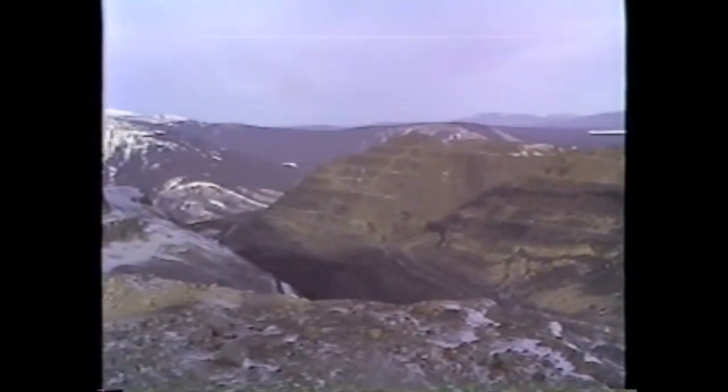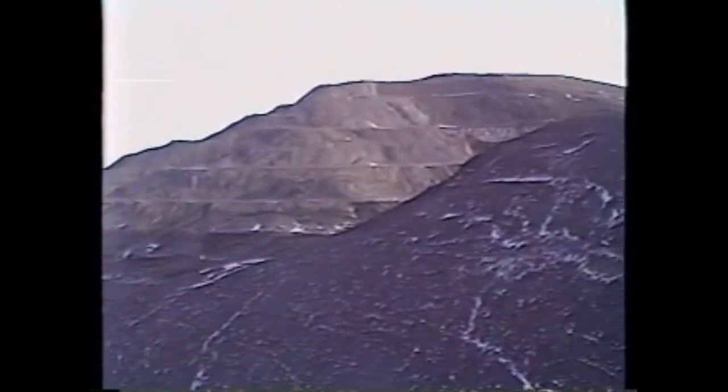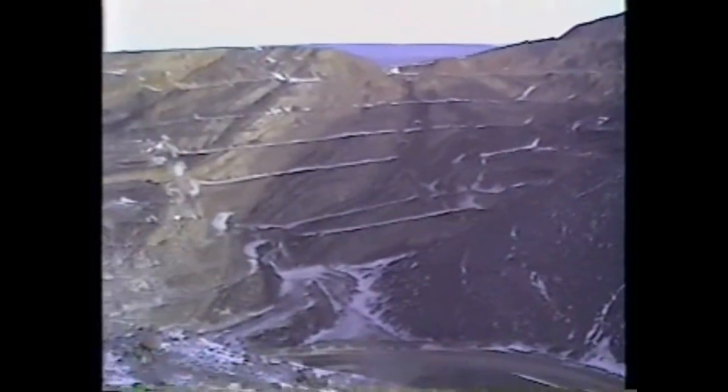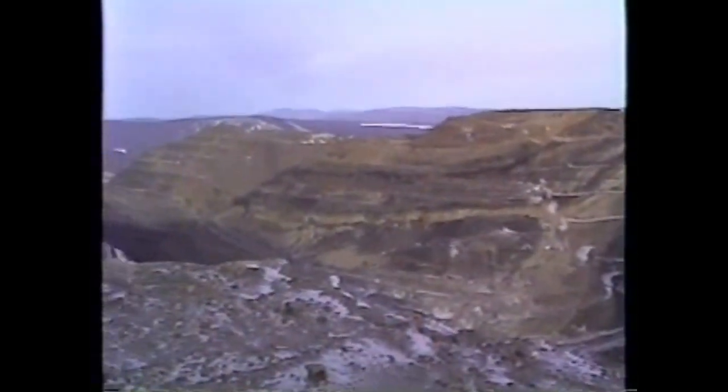This at one time was all level from where I am, across to all the top of those mountains. Right from there to about where I am is level, or was level. All this been dug out for the past 10 years.